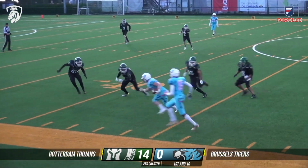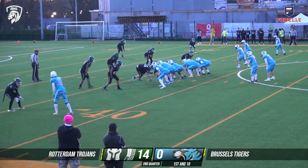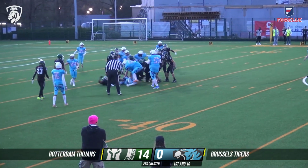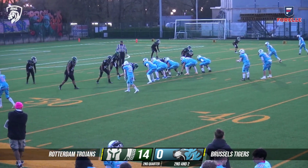Kodir has a completion, and it's once again Trojans with the catch here. And this was a handoff. Abdellaoui still bullying the defensive line. Second down, second and short.